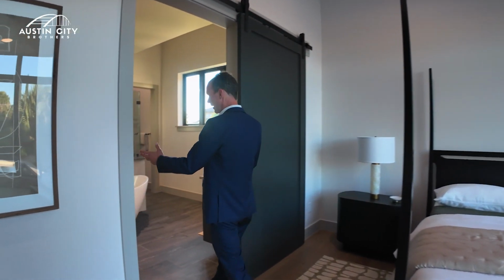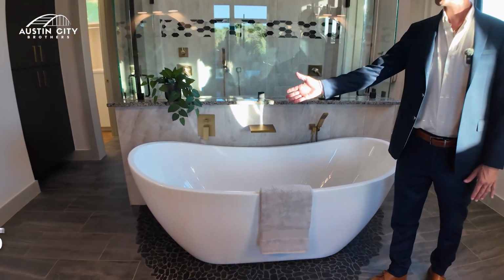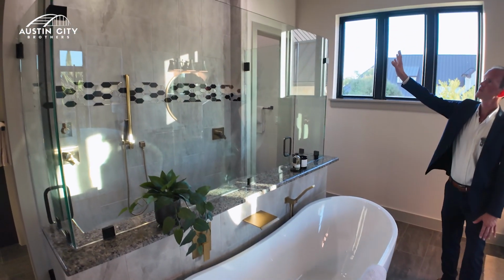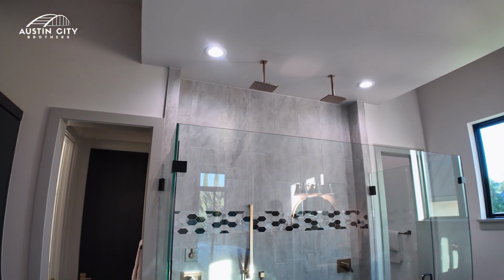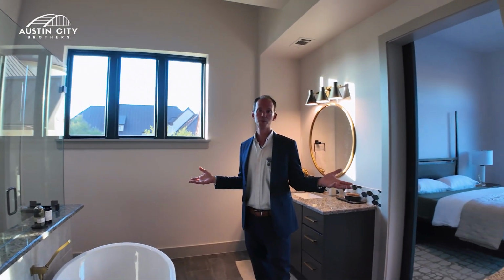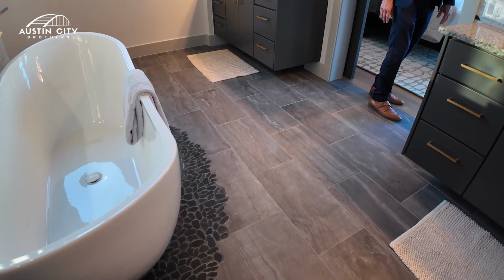In the master bathroom, we have his and her sinks. We have a 5-foot floating garden tub. A beautiful custom shower with 2 rainfall shower heads and a shower wand. And to just see the tile work in this master bathroom, it is literally a work of art in here. It is beautifully done from floor to ceiling. Very, very nicely designed and executed tile.